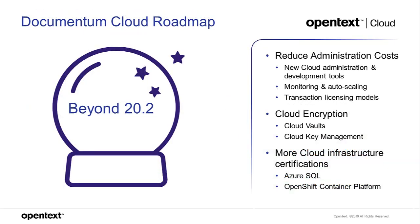Some farther down the line goals, looking to reduce costs again. The big one there is new cloud administration development tools to help with auto scaling, to help with managing Documentum from a cloud in a secure manner, segregation of duties, and cloud encryption for making sure cryptography, keys, and any sort of passwords are secret. And then again, more and more certifications for different things as we can get them in.